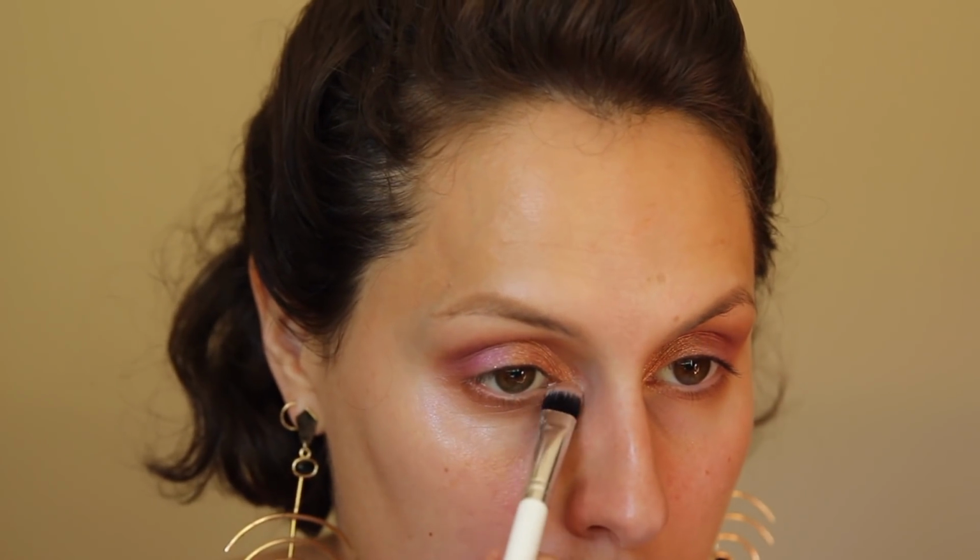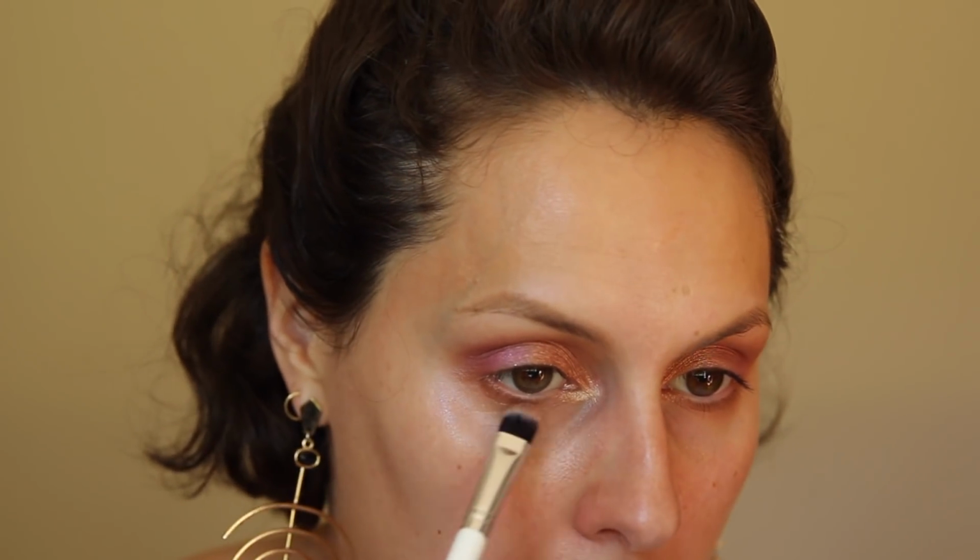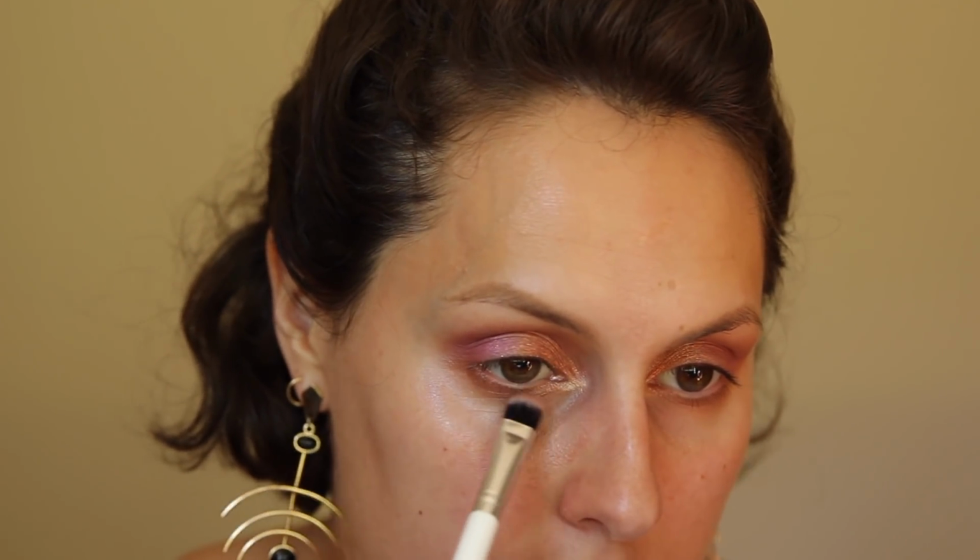So you see the gold just kind of falls into the pink in a really nice soft gradient. And then I'm just going to take the lightest shade, well actually it's not the lightest shade, but the gold colour on the same brush, and I'm just going to run that underneath to connect. So there's an extra pop of highlight just there. And I'm going to take that just less than halfway under the eye area.